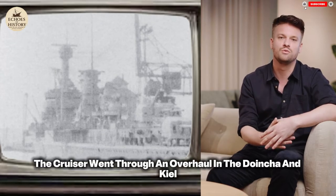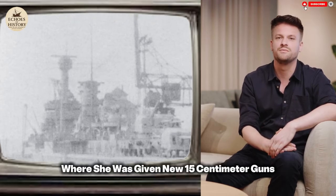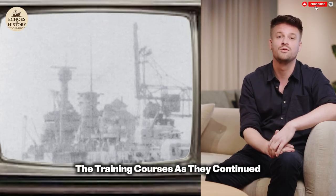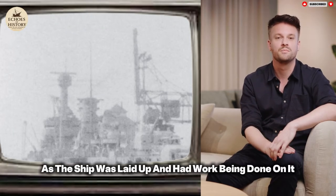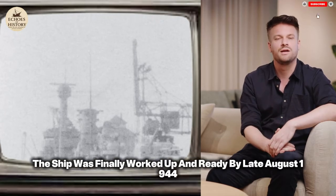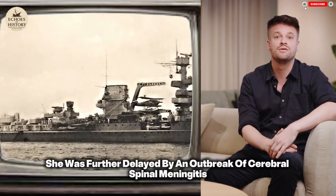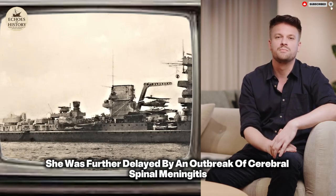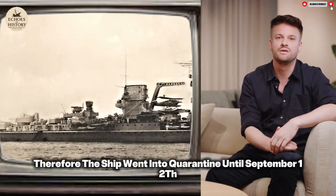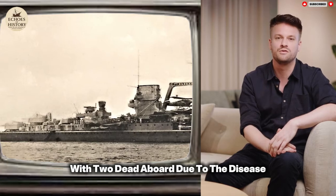During January, the cruiser went through an overhaul in the Deutsche and Kiel where she was given new 15-centimeter guns. I should mention that all of this work did not stop the training courses, as they continued as the ship was laid up and had work being done on it. The ship was finally worked up and ready by late August 1944. However, she was further delayed by an outbreak of cerebral spinal meningitis on the 30th at Swinemunde. Therefore, the ship went into quarantine until the 12th of September, with 2 dead aboard due to the disease.